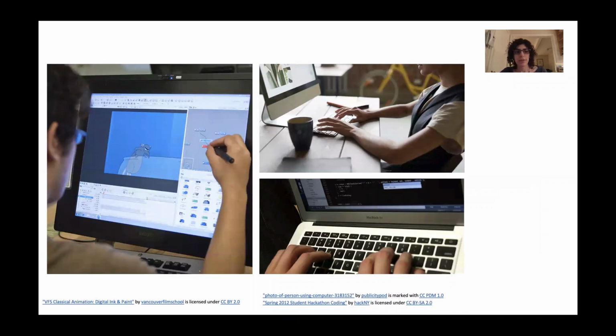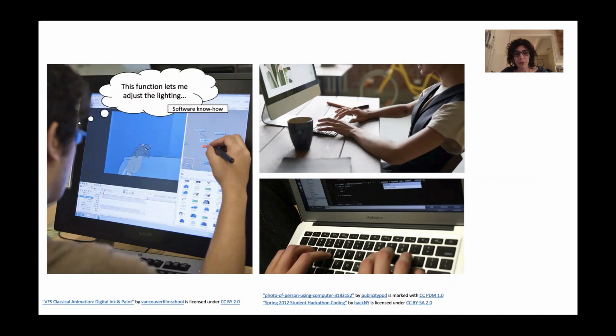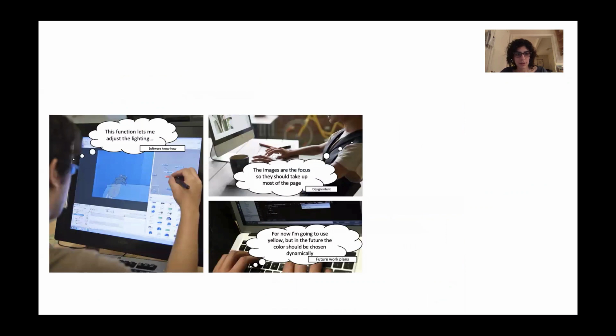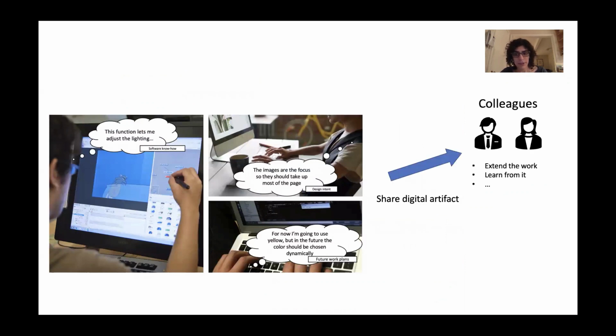When people do work on the computer, they have many different thoughts going through their head. For example, software know-how, design intents, and future work plans. People often share their work with collaborators, or they might put it aside and come back to it later.